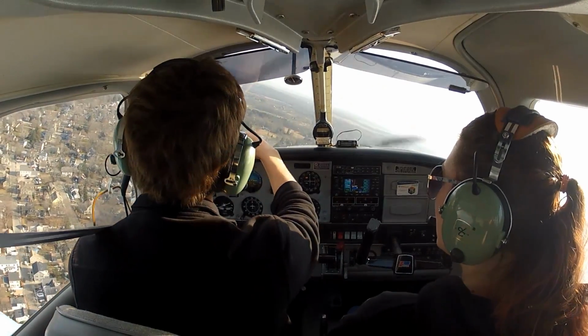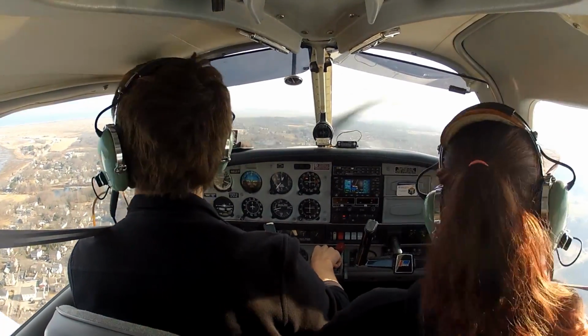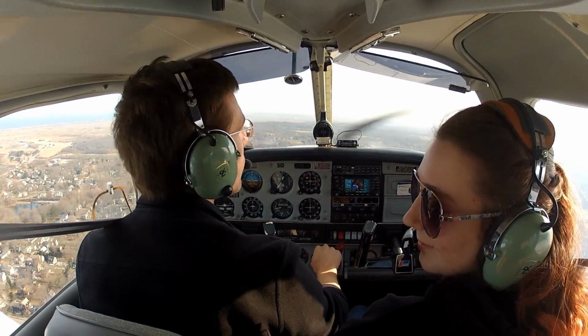And just like that, it's time for the end of our 6-minute flight to Plum Island, Massachusetts, as we begin our final descent. Plum Island traffic, Warrior 8027 Foxtrot's on a left base, runway 10, full stop, Plum Island.